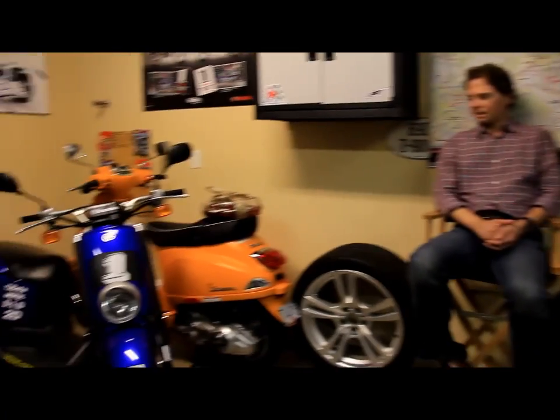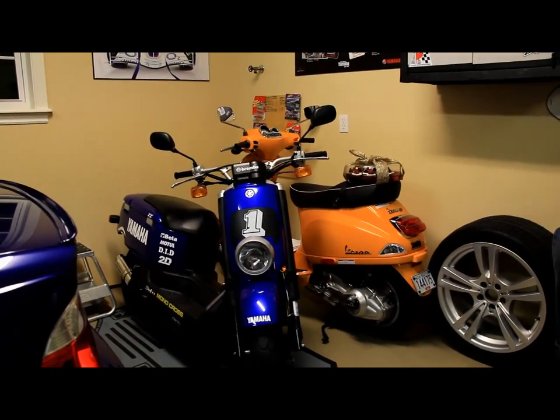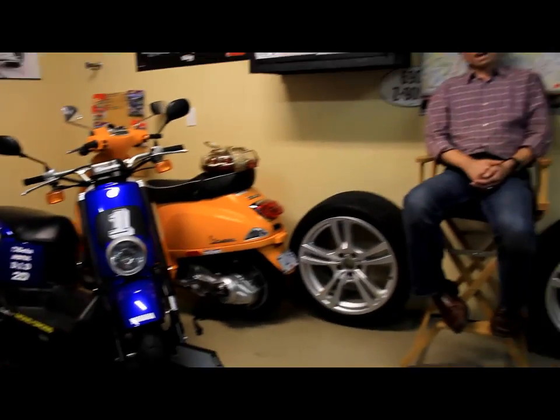And he's got one of these mopeds over here. Yeah, a couple of scooters. C3, there's an interesting story for the C3, and then my wife's Vespa 150S. Yeah, very cool.